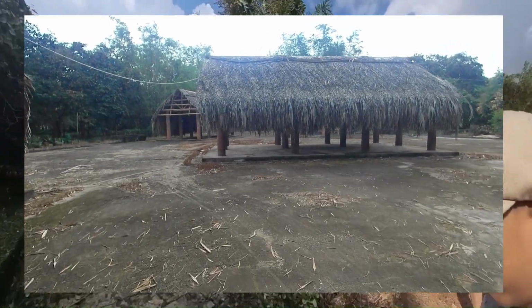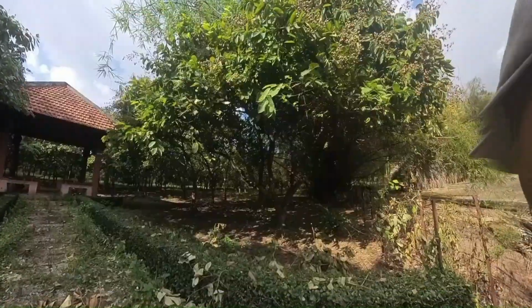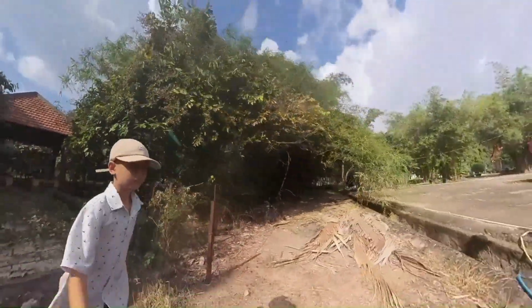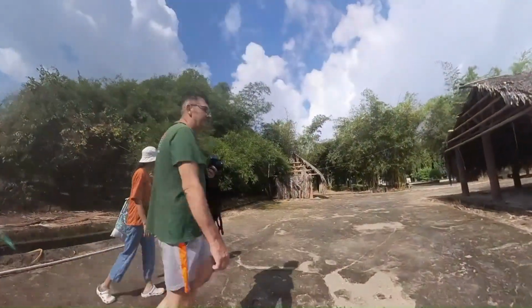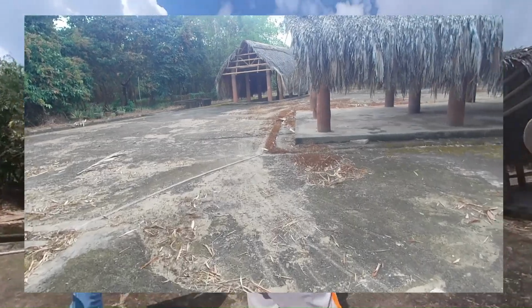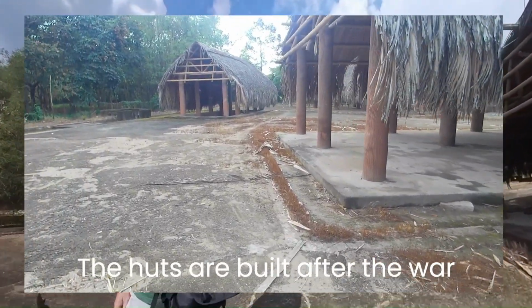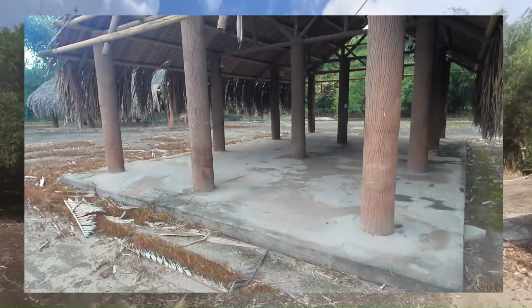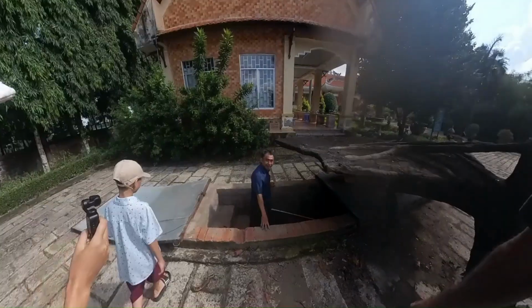Just to the north of this particular area, there is a cemetery for the war dead. Very beautiful place. If you go there, you should have a look. And also across the road there is a temple or a memorial place where people can pray and pay their respects to the fallen. This is all about remembering those in the war and those who gave their lives.